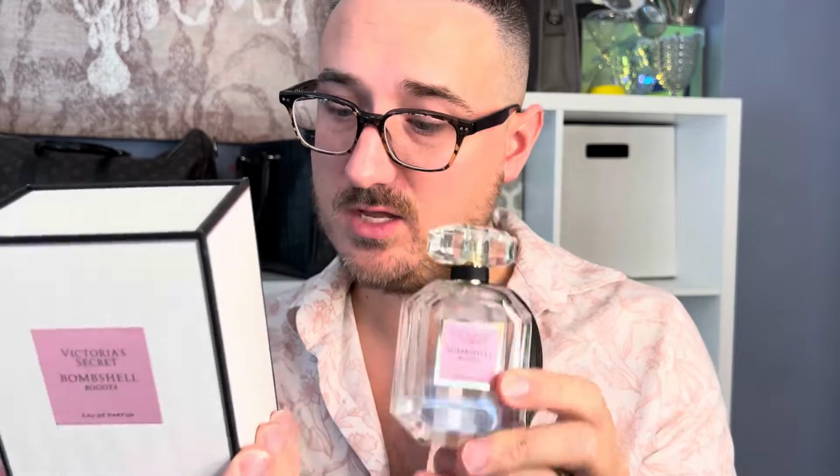The next one that I instantly loved as well was Bombshell Bogota. Bogota was the one I thought was going to be my favorite because one of the notes is neon peony, which made me think of that neon body spray that I have. It also has coffee flower and gardenia in it, and I love gardenia. So again, the opening box, this one is really pretty. I love the florals. So it says a luxurious blend of Bogota native coffee flower and creamy gardenia.